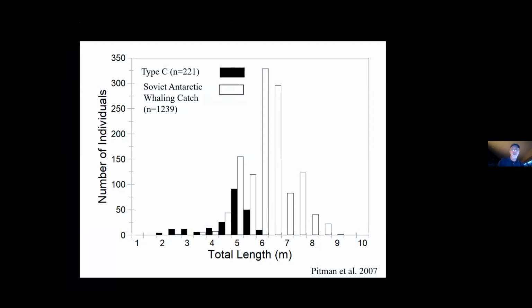The black bars are the length of these type C killer whales. The white bars are the length of killer whales that were killed by Russian whalers during 1 year in Antarctica, and IWC closed them down after that year, so there haven't been any more killer whales killed there since then. But they caught over 1,200, and you can see the largest type C killer whale, the black bar, is about 6 meters. The whaling happens outside of the ice edge generally. So they're out there where the type A's are and the large type B's. So that's probably what that represents.